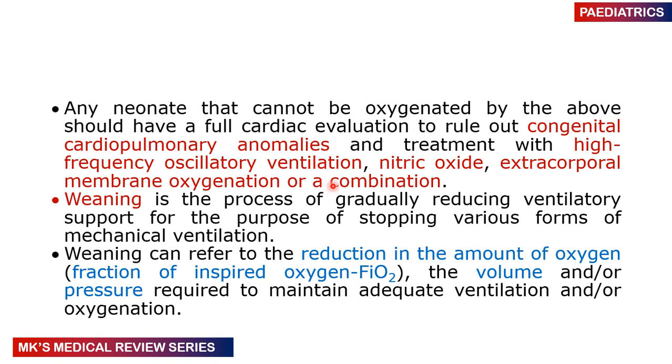So remember that any neonate that cannot be oxygenated by those three maneuvers, or any of the above things, CPAP, the non-invasive ventilation, bag and mask ventilation, mechanical ventilation, then you should search for other causes. You should do a full cardiac evaluation because they may have a congenital cardiopulmonary defect. You should treat them with high frequency oscillatory ventilation, nitric oxide, ECMO, which is the extracorporeal membrane oxygenation, or a combination of these things. And remember that you're not going to keep this patient on oxygen forever.